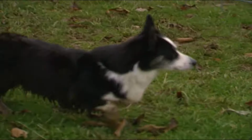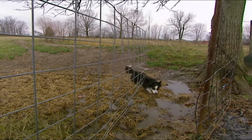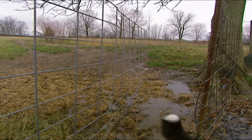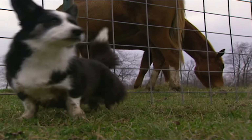Ingrid hesitates. There's water ahead. Let's go. She doesn't like to get her paws dirty. She doesn't like to go through puddles. She doesn't like to go through mud. She's not a tough, aggressive herding dog. She's a dainty little lady. Ingrid here. Ingrid here. Let's go.